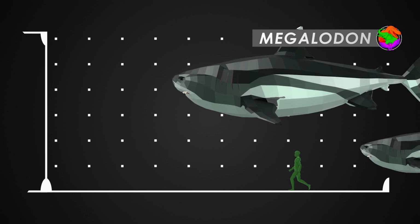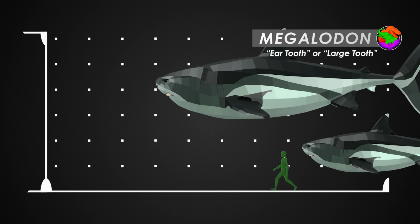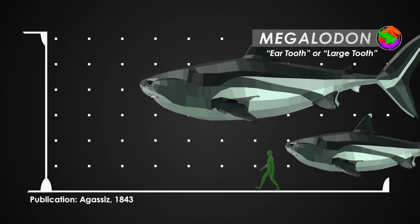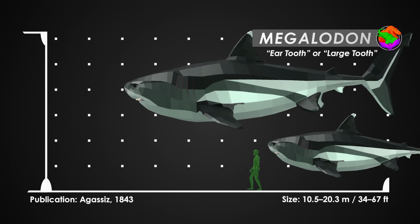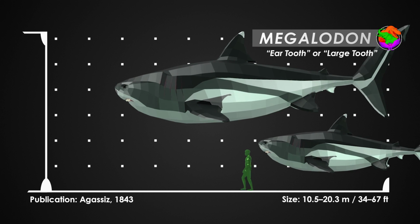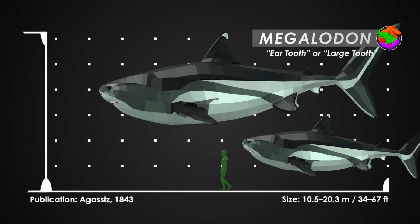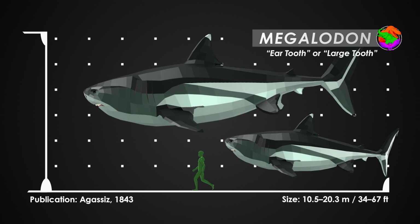Otodus megalodon, aka Megalodon. Ear tooth, and large tooth. Publication: Agassiz, 1843. Size: 10.5 to 20.3 meters, 34 to 67 feet long. Megalodon is an extinct species of mackerel shark that lived approximately 23 to 3.6 million years ago.